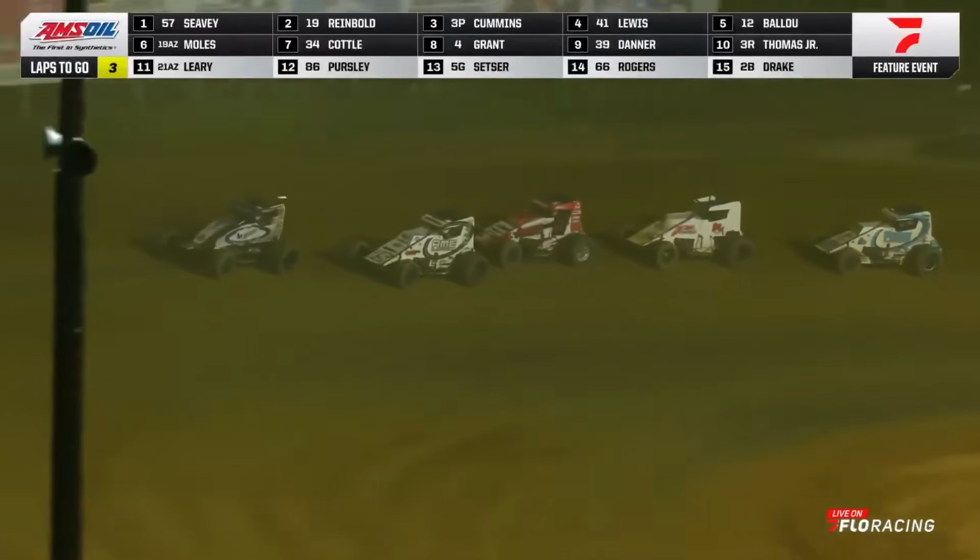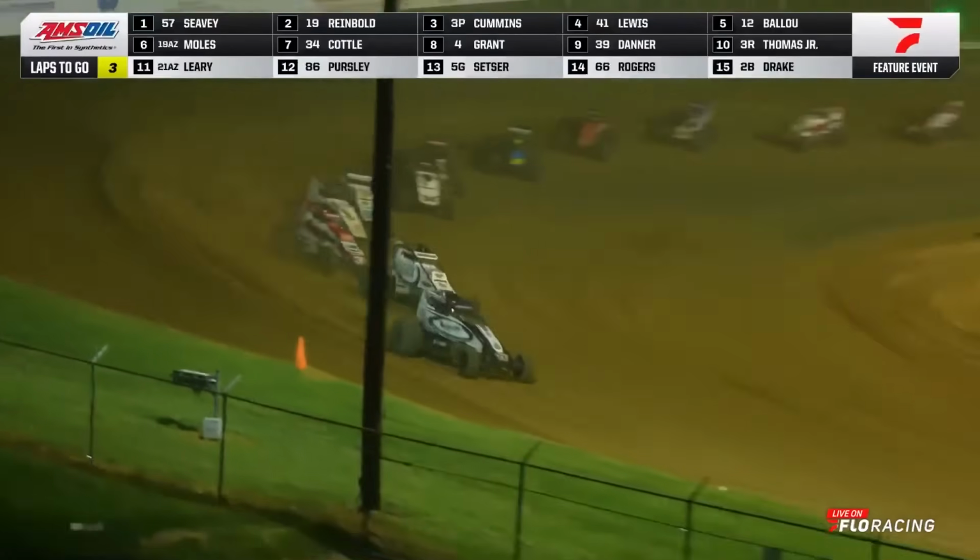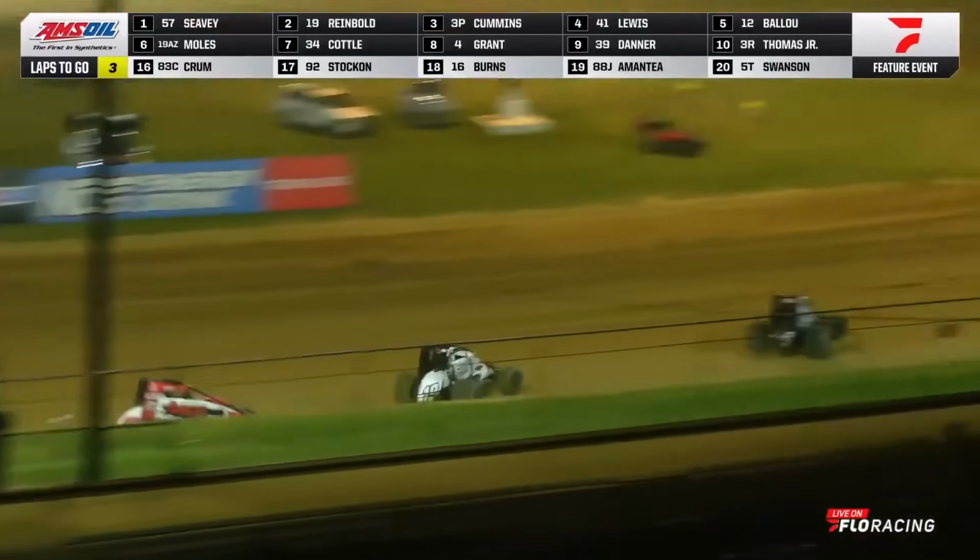3-lap dash to the finish. Seavey going to bring him wide at the exit of turn number 4. We get back after it.